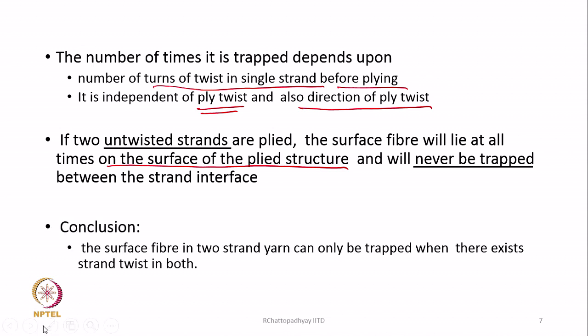Therefore, the conclusion we can draw from this particular experiment is that the surface fiber in the two-strand yarn can only be trapped when there exists some twist in them. So, we have to have some twist in them. Fortunately, when we take two strands and twist them together, the twist flows into the individual strands also.